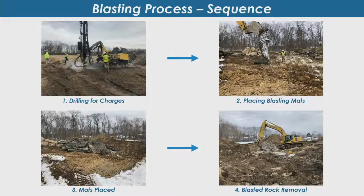And we don't put one mat. We put a series of mats over the area. So if you look at how tall he is, that mat might be 20 feet long. And we've got a pile there. So it's not a very large area. We're not blasting an acre of area here. It's a very small, very controlled blasting area. And then after we blast, we come in with an excavator, and he's removing the rock that's blasted there.